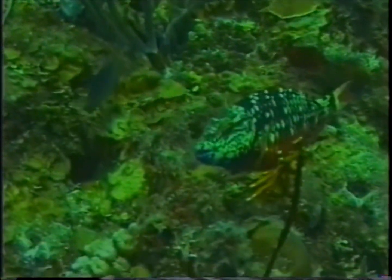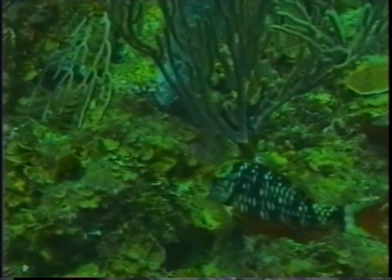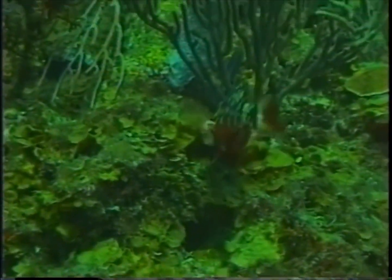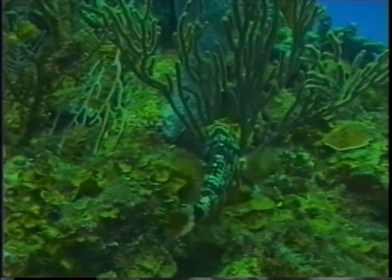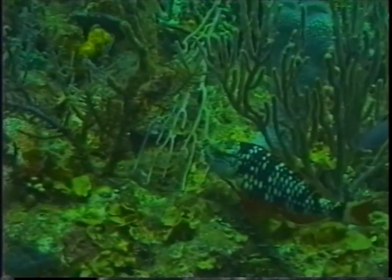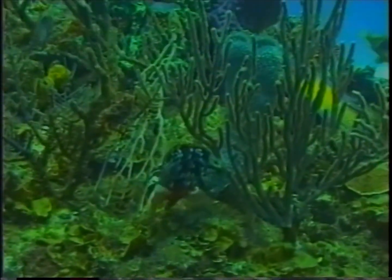This stoplight parrot is doing its share of the work to produce the sand needed for all the beaches of the world by biting the coral and other calcareous materials and crunching it into small pieces. After digesting all the living tissue, the remaining sand is expelled to fall to the seafloor and eventually wash up on a beach.